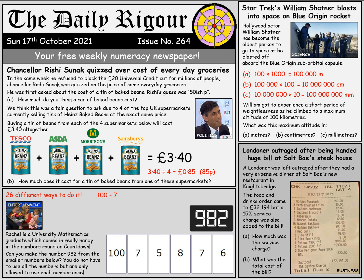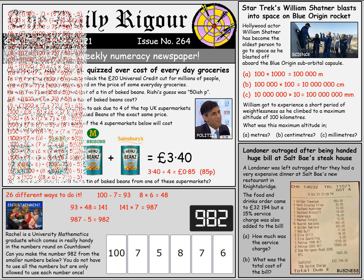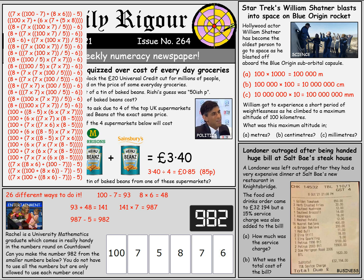So we'll use the 100 and one of the sevens. We'll take them away to get 93. We'll do 8 times 6, which is 48. We'll add the two of them together to get 141, and then we'll multiply that figure by the other 7 to get 987, and then we can take away the 5 to give us 982. So if you were really curious, here are the other 26 different ways. You can maybe check them out, but of course you'll need an excellent understanding of the order of operations there.